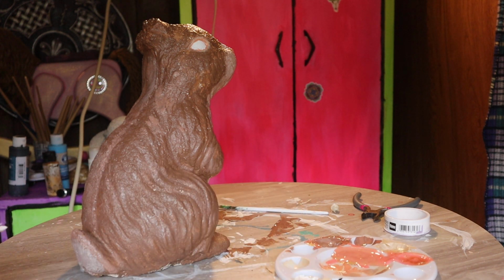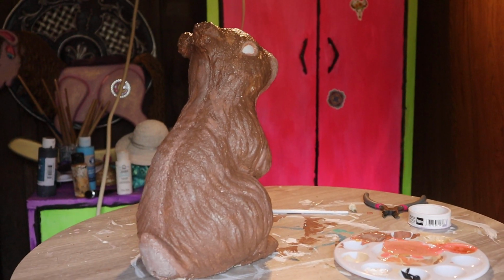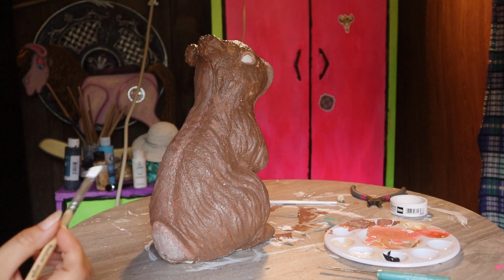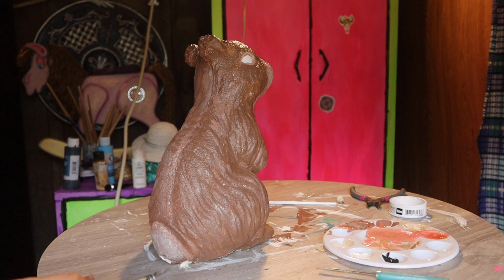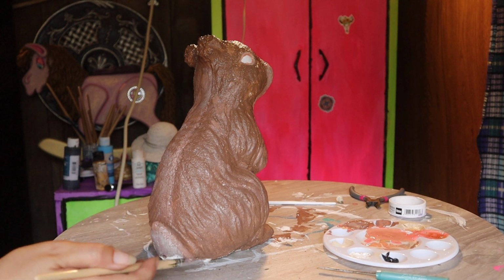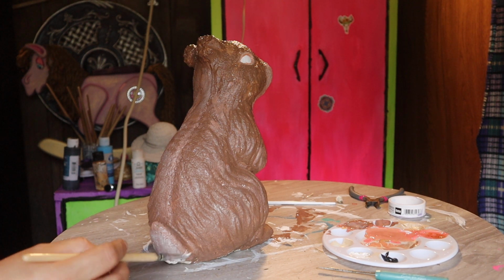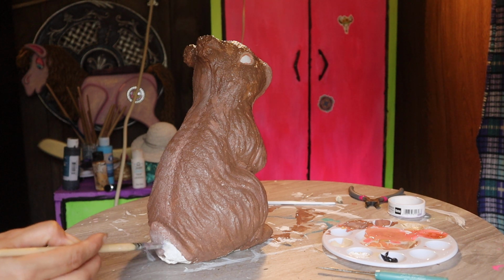And there we go. So, let's see. Still gonna have to... Can I zoom you out anymore? There we go. Believe it or not, sometimes the camera angles actually help me as well. So it's really quite hard to see up under her tail where this needs to be.